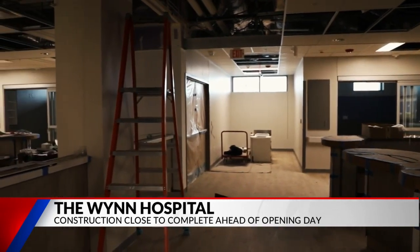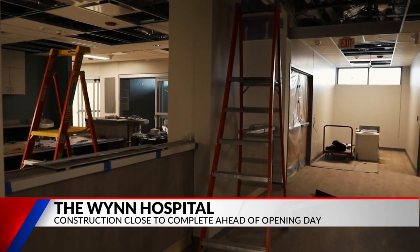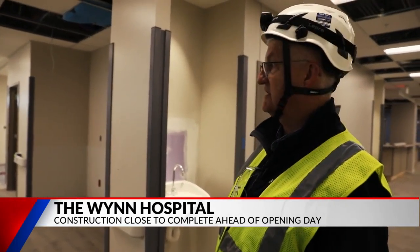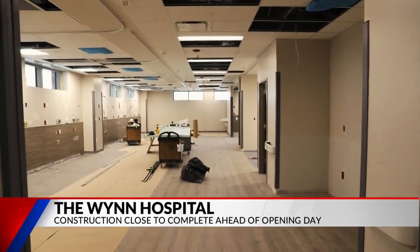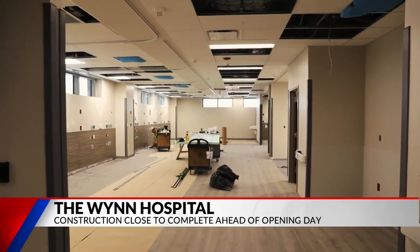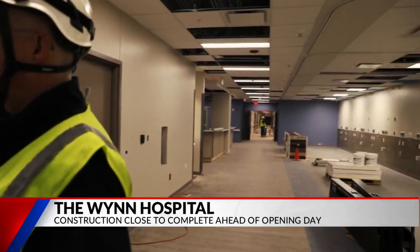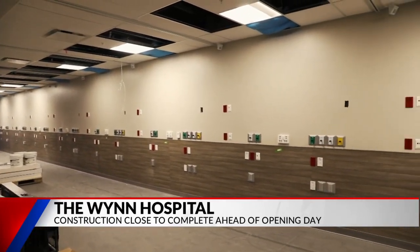Another area close to completion, post-anesthesia care unit, where patients come to recover directly after a surgical procedure receiving anesthesia. So this area is essentially complete. They're finishing up final details, so we have a number of bays along the side here, behind me, and they go all along the front of the building as well. We can accommodate 22 patients for recovery here in the PACU.